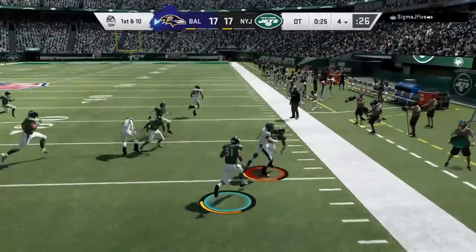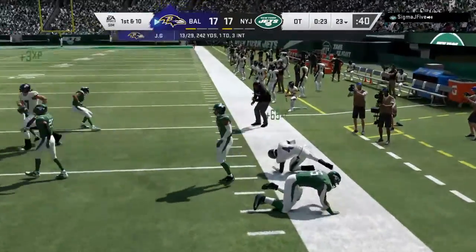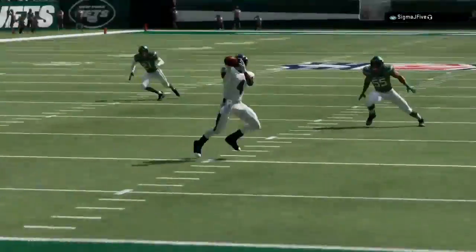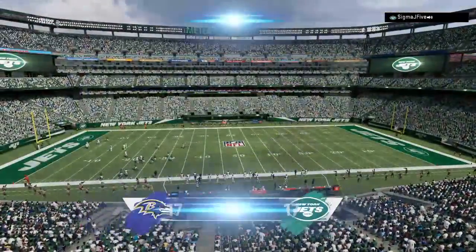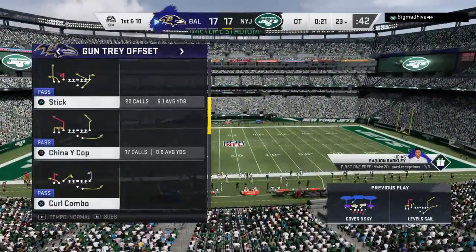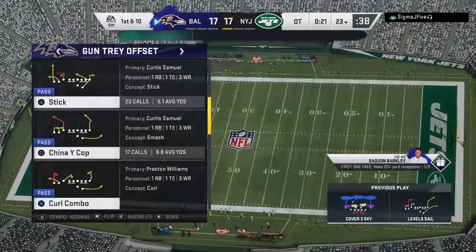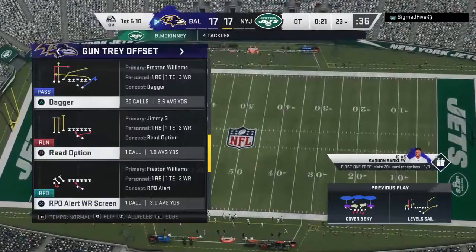They go back to the air here after the INT on the last drive. That's going to be caught by Samuel. And they're going to get this all the way out past the 20. That one good for 20 on the catch and run. Now the offense will burn their timeout. It'll be their second and final timeout, remember, here in overtime. We'll be back.